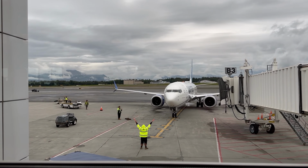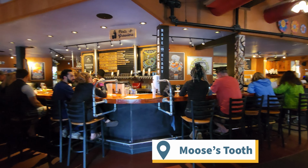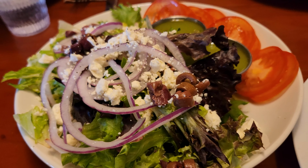Chris's parents joined us for the week in Anchorage, so we drove to the airport to pick them up before heading out to dinner at Moose's Tooth. This iconic pizzeria is renowned for its delicious and creative pizza creations.